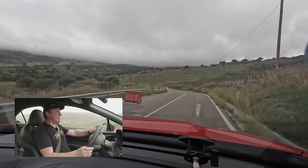Come on, you can get through. You're in a BRZ. You just gotta close your eyes and hit the throttle. It'll be fine. So many Fiat Pandas out here, and they all look like they've been driving on these roads at full speed for like decades.